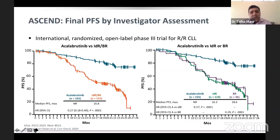And then the other new molecule we have is the second generation BTK inhibitor, Acalabrutinib. This is the data from the ASCEND study, the first study comparing a BTK inhibitor, Acalabrutinib, versus Idelalisib rituximab or bendamustine rituximab. So we had chemoimmunotherapy as well as the PI3 kinase inhibitor there. All I can show you is that the blue curve is the Acalabrutinib one and the orange one is the other two arms. If the curve is going down, it means that people are relapsing in that arm. And clearly the BTK inhibitor was better as compared to these two arms.